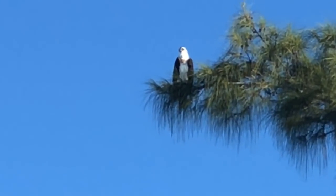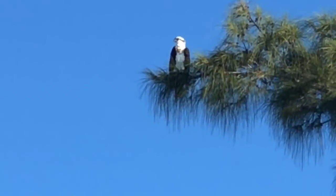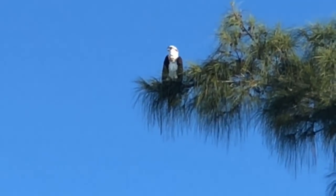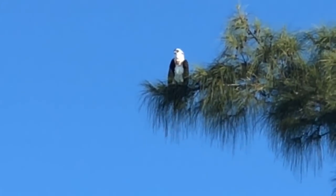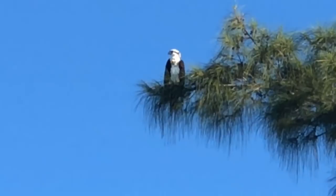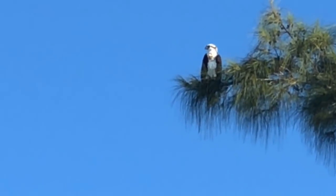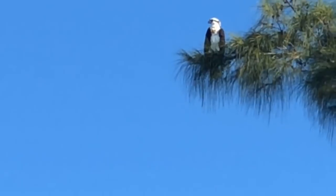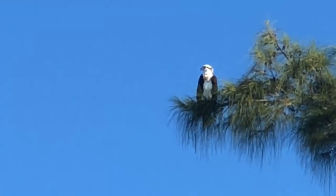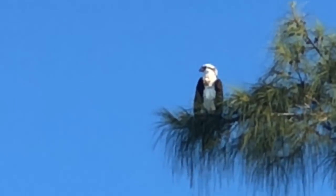I got some great pictures of ospreys here. You need to take some time and check out my photos and videos here. Find some osprey pictures, all kinds of great photos and videos. Osprey? Yep. Absolutely gorgeous birds. Maybe I'll get a little closer. It's a little shaky there.